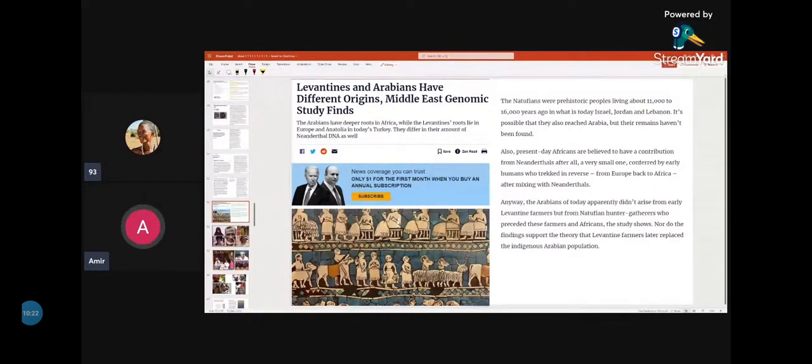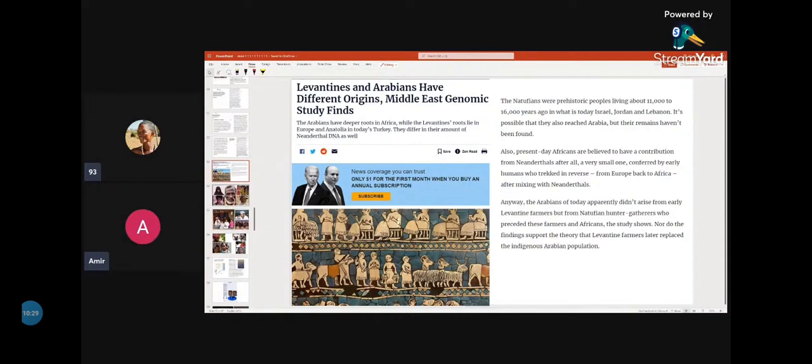As it receded, it went lower and lower into what you see now. And by the time they made it to Western Central Africa, now all you got is traces of it in them. Cool. Let's keep going.